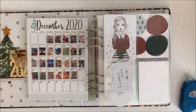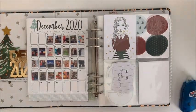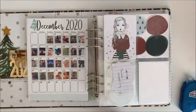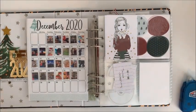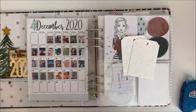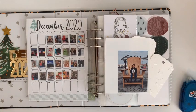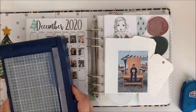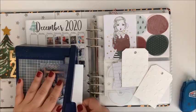For day one, we went Christmas shopping, and the town that we live in has this massive lawn chair surrounded by beautiful Christmas lights. We went walking outside, and I just have the one photo, so I don't have a whole lot of room for journaling. And I pulled out some Felicity Jane tags to put my journaling in behind.